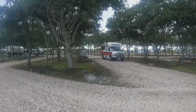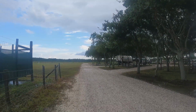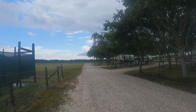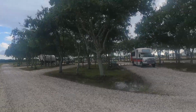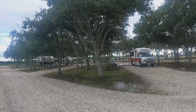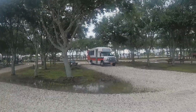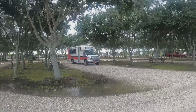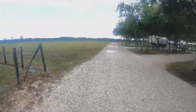But that's our site. It's a pull through. We were supposed to have the one that was all the way back over there in the corner, but they said that one really flooded last night. But if I want to go there, I can. But we just got this spot. It's a 50 amp, but he gave me the adapter because we only have an adapter for 30 amp, and it's more than big enough for us. Usually we get the back end right there.